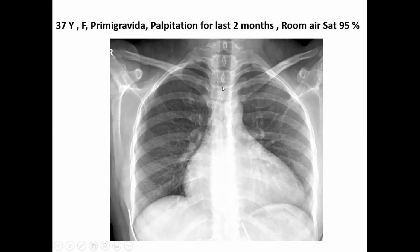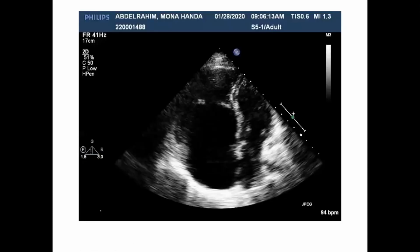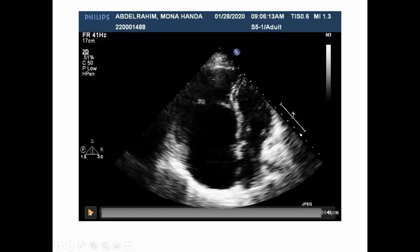And there's a little bit narrow pedicle of the heart, and the lung is not that much plethoric as you would expect with a dilated right heart in an adult. So yes, you can pass it on sometimes as a normal X-ray with some dilated heart. But this was her echo.